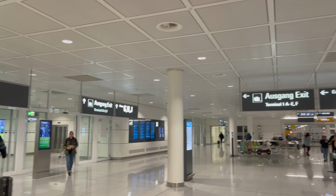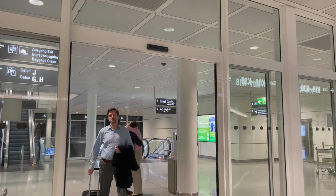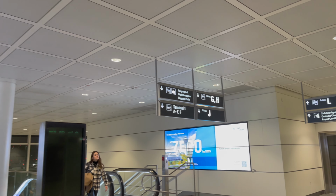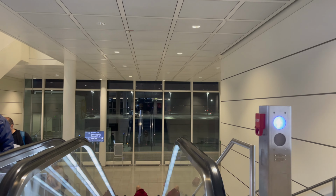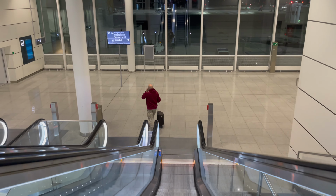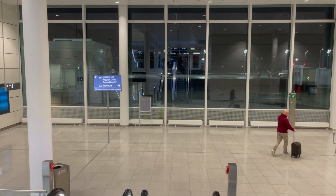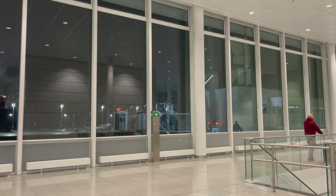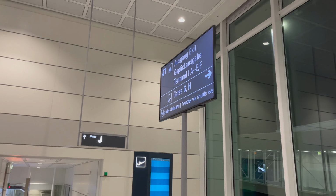That is exit. There we go. Gate L. Getting to the exit. This gate L, I don't want to go there. I want to go to exit to the shuttle. Baggage claim should be down there. So you see, easy to navigate at Munich Airport. See that? Oh no, exit is down, you see? I have to look at the sign, exit is down here.